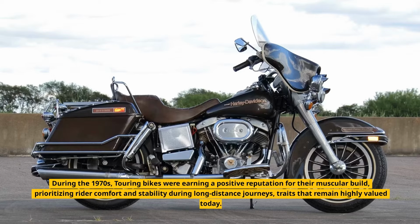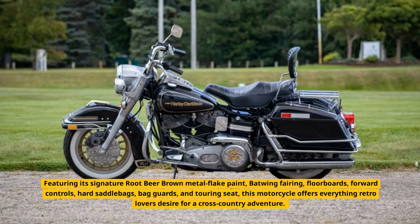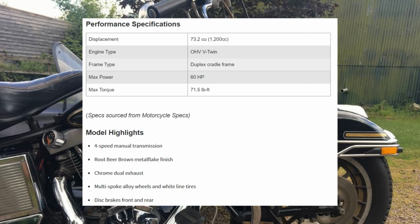During the 1970s, touring bikes were earning a positive reputation for their muscular build, prioritizing rider comfort and stability during long-distance journeys, traits that remain highly valued today. Featuring its signature root beer brown metal flake paint, batwing fairing, floorboards, forward controls, hard saddlebags, bag guards, and touring seat, this motorcycle offers everything retro lovers desire for a cross-country adventure. As touring bikes continue to be among the most sought-after models at Harley-Davidson dealerships, the 1978 FLH Anniversary Edition stands as a prime example of its enduring commitment to quality and innovation. Here are the performance specifications and model highlights of the 1978 FLH Anniversary Edition.